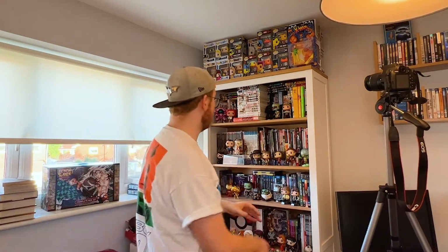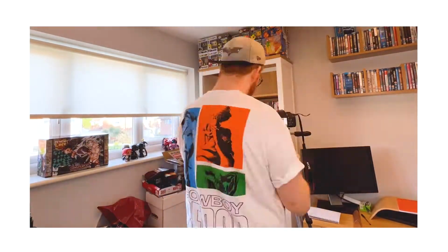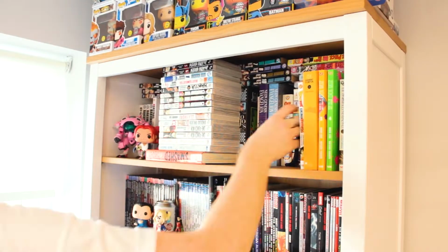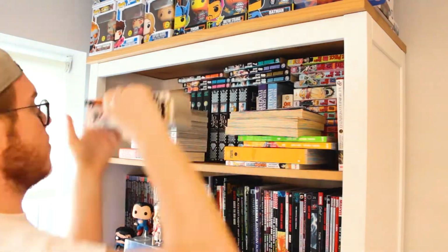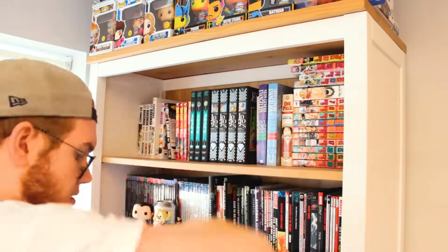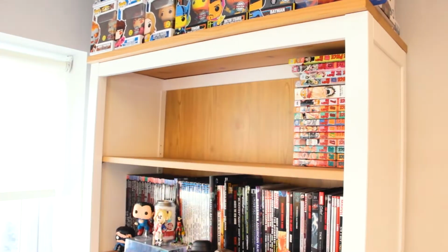So, on with the shelf. I'm going to start off here. I'm basically going to take everything off the shelves and start from a blank slate. Taking all the manga off, taking the Pop vinyls off, and I'm going to slowly start organising it on the floor as I take it off.